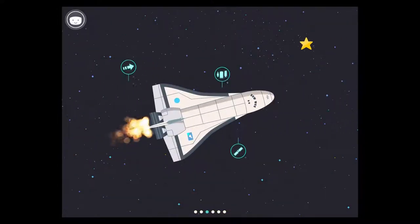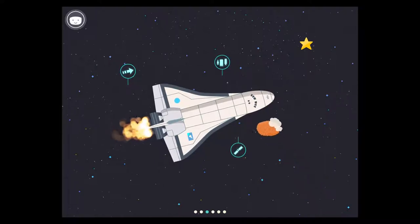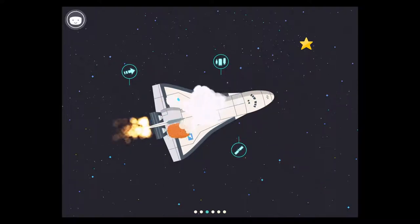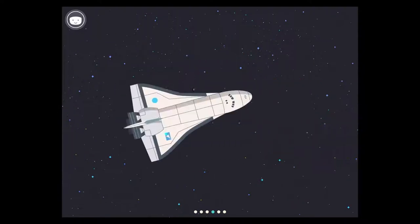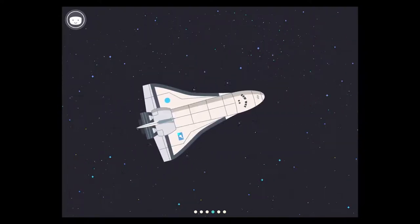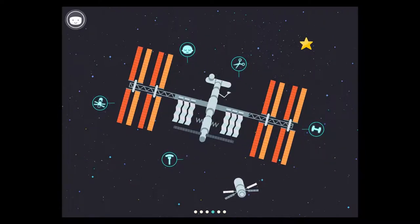The shuttles were designed with the idea to enter space more cost-efficiently. The shuttles are space transport devices and return to Earth after the mission is completed. Space stations are labs in outer space. They are used to explore zero gravity in outer space.